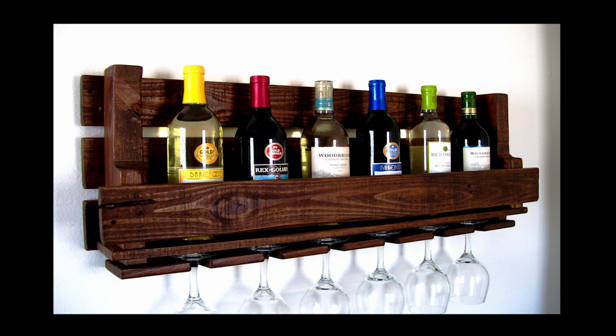Just like number 2, number 3 is a really cool concept. This is actually also a pallet that somebody had turned into a wine rack. But the really cool thing is one of the slats was taken off and some notches were put into it, and then it was re-nailed onto the bottom so that all the wine glasses could be stored really nice.